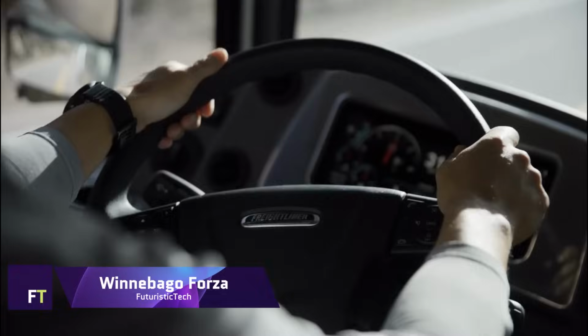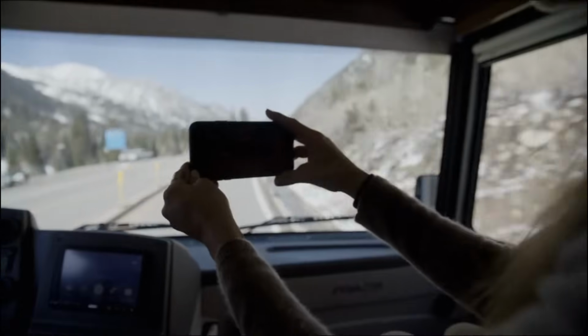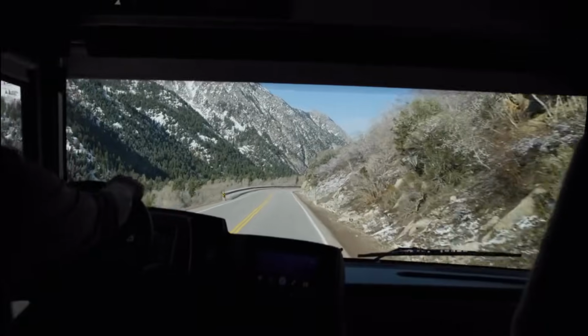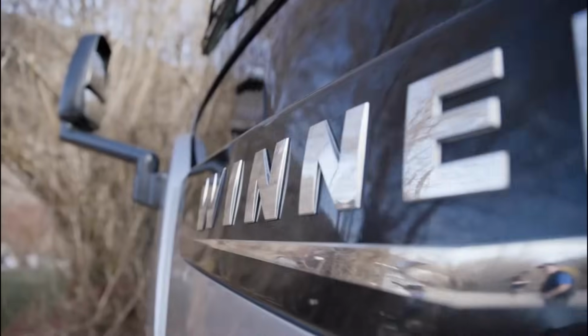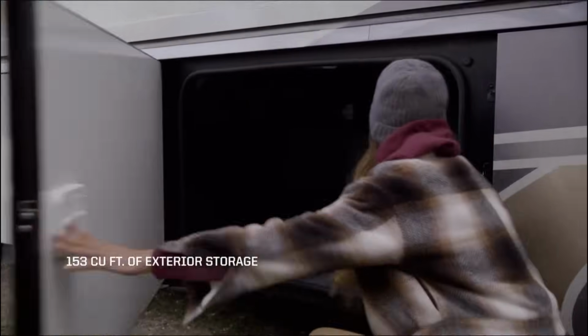Winnebago Forza. It is possible that the Winnebago Forza is the ideal option for you if you are seeking a Class A recreational vehicle that is both luxurious and large. A powerful Cummins diesel engine and an Allison 6-speed transmission are the components that make up the Forza, which is constructed on a Freightliner XCS chassis.